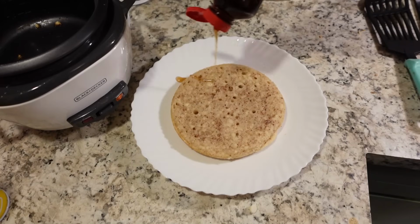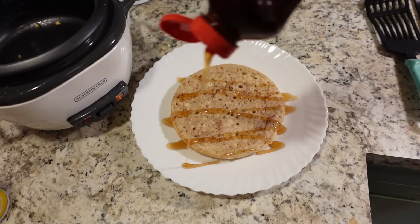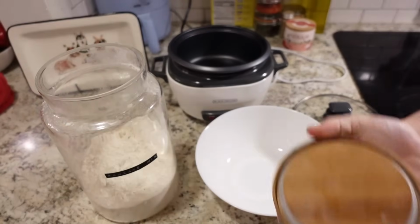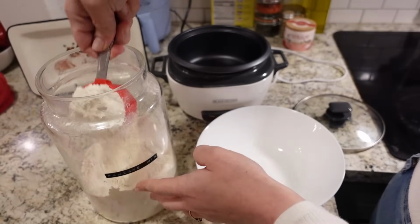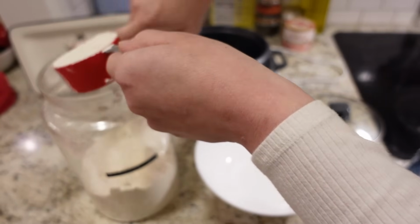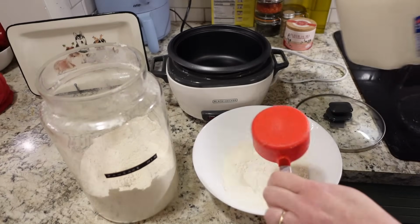All right, next we're making this big old fluffy pancake. One of you gave me this idea and it's totally genius. And definitely the easiest recipe here because all you need is pancake mix. I'm not making this from scratch, I'm using pancake mix. And the ratio is 1:1. So I've got 1/2 cup of pancake mix, 1/2 cup of milk, and I'm stirring that up.